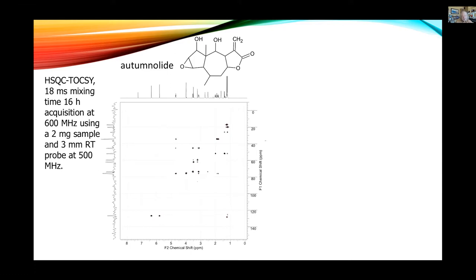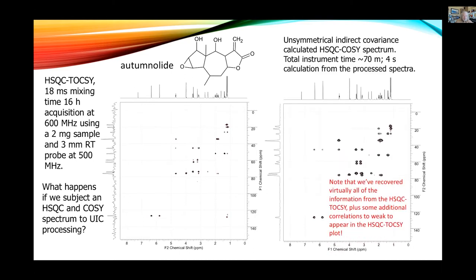This is a simple sesquiterpene lactone, autumnalide. In that panel, you've got a 2 milligram sample of the compound, room temperature 3 millimeter probe on a 600, 18 millisecond HSQC TOCSY. That spectrum took 16 hours to acquire. So you're looking at basically an overnight. In contrast, if you take a COSY spectrum and an HSQC, which required just a little over an hour to acquire, you can combine those two. This was done using unsymmetrical indirect covariance. Calculation time was 4 seconds.